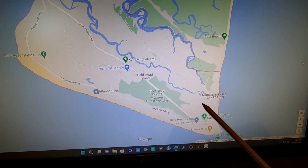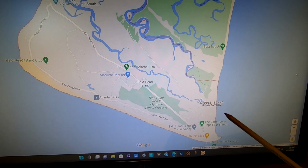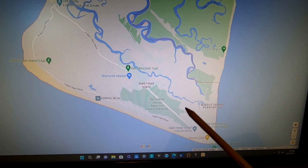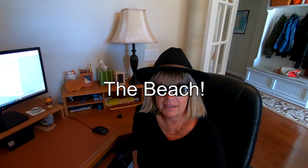And our home was located over here. And as you can see, you're surrounded by beaches. And that's one of the main things to see when you come here. The beaches are spectacular, and that's what we checked out first.